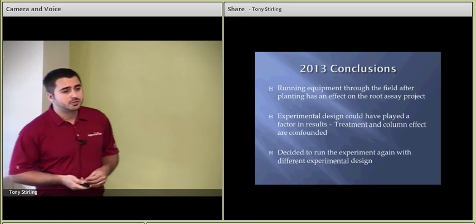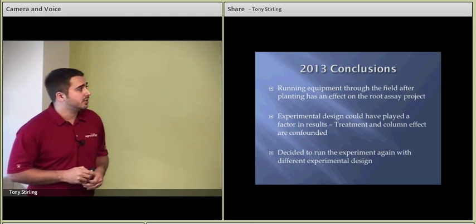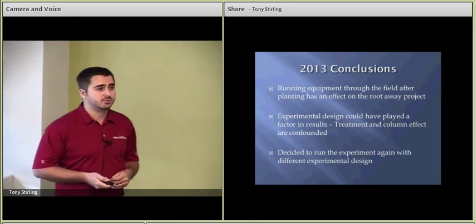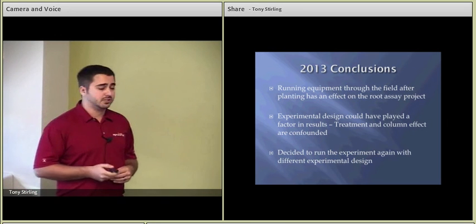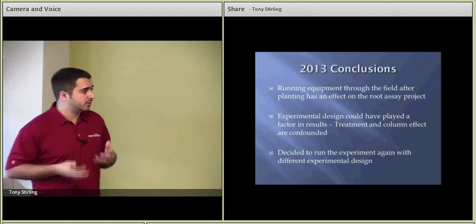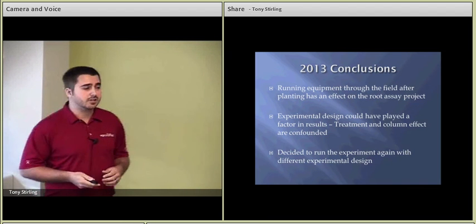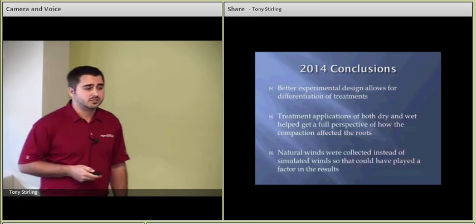So our overall 2013 conclusions: running equipment through the field after planting does have an effect on the root assay project. The experimental design could have played a factor because we didn't really know if the treatment and the column effects were confounded, so we didn't know which one was the significant part. So we decided to run the experiment again with a different experimental design.